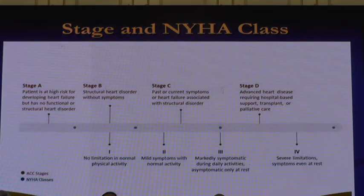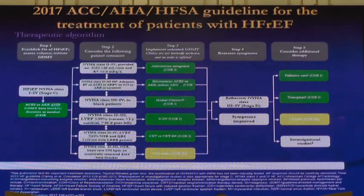You have to correlate your stage and functional class together. So always keep an eye on your patient's stage and his NYHA class as well whenever you are assessing your patient. That's a busy slide, but it gives you a comprehensive outlook of the management strategy, since we have to come back to our cases as well. So I'm just giving you an overview of management. Step 1, you start with your conventional management, ACE or ARB and guideline-directed beta blockers.